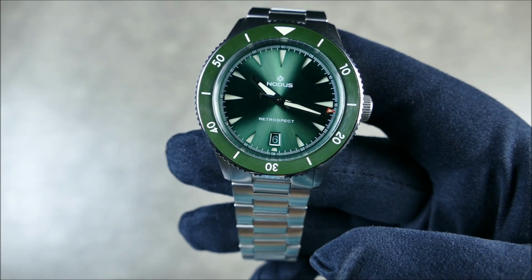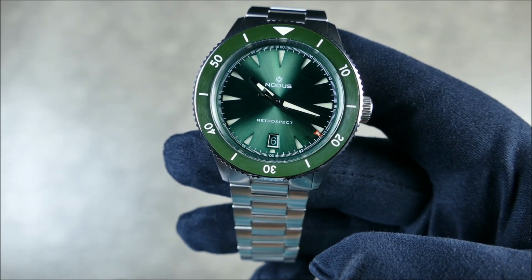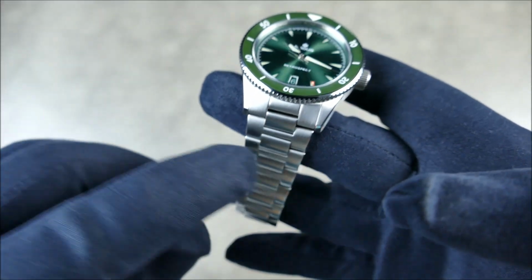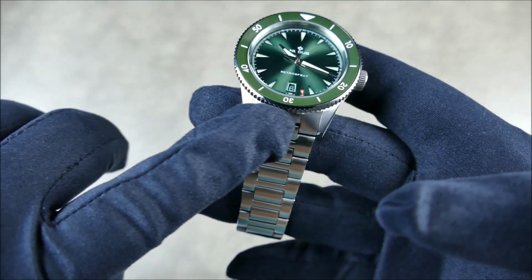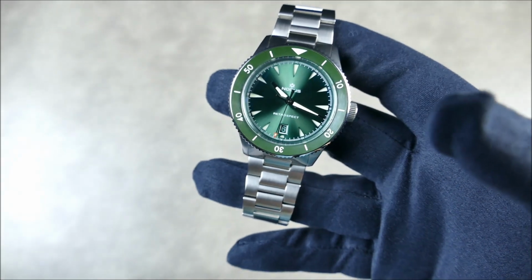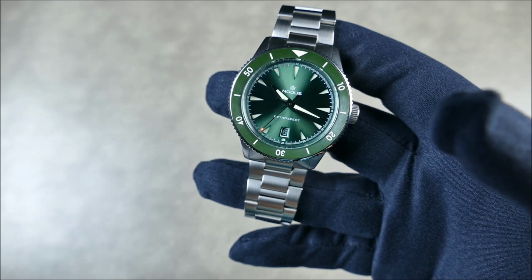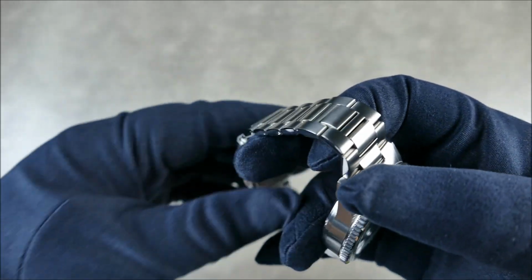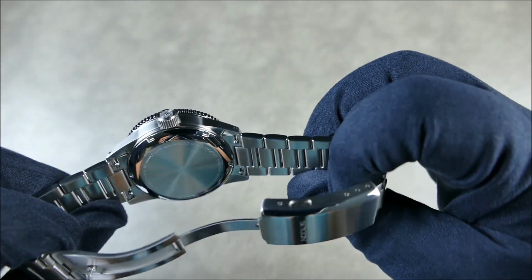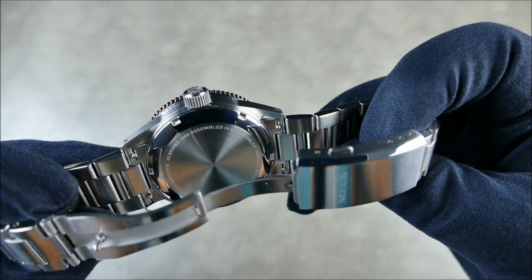Now, the water resistance on this diver is true to spec. It's going to be 200 meters or 660 feet. In terms of the bracelet, it is going to be a 22 millimeter lug width, which fits within this 42 millimeter watch. That seems like a great proportion from that standpoint. You're getting solid end links, and then this very nice H-link bracelet, as you can see, and then the case back, solid and etched.